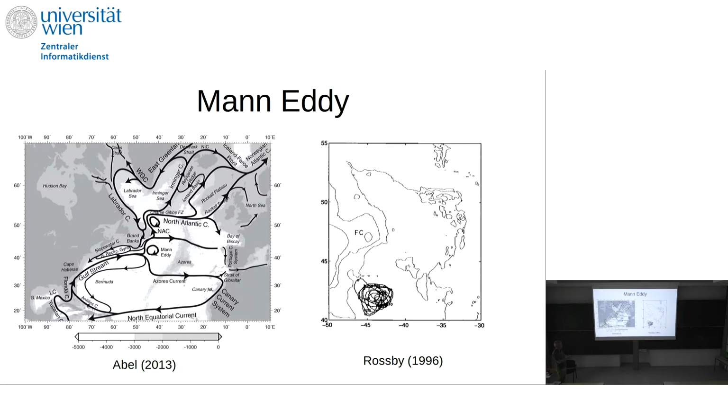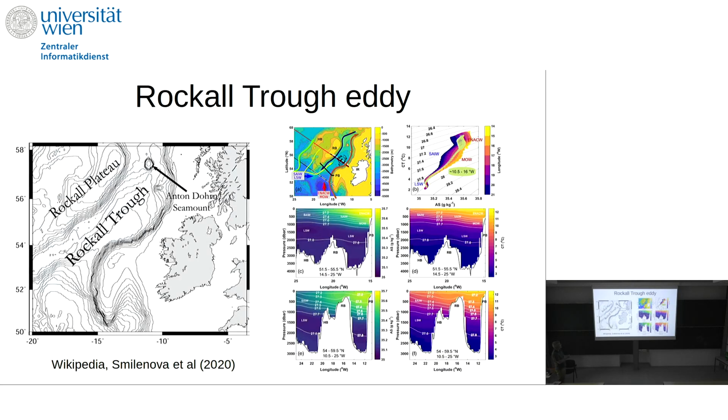So Tom Rossby put in some floats over there, and they circled around, and he was able to describe the size and approximate form of that. There's another example. This is off the UK, in the Rockall Trough. There's a feature that's out here as well. I guess it's not in this picture. That's the Rockall Trough, but the feature is there. Also anticyclonic and centered over this depression in the bottom. So these things are always circulating around like this.